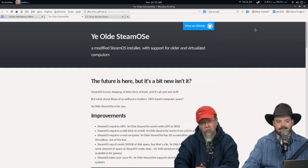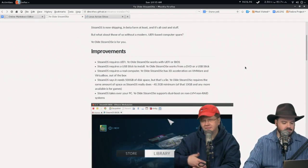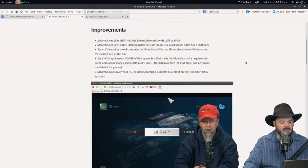It is cool. It lets you play with SteamOS right away. Again, you could just load Debian Wheezy, but if you want that actual experience, I like the fact that sometimes it's nice to have these things done for you. You can just say, you know what, I don't want to do it myself. I just want to pop it in, be done, bam, on a BIOS system, ATI, whatever.